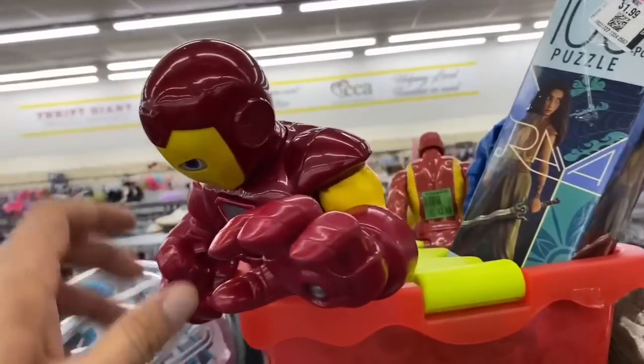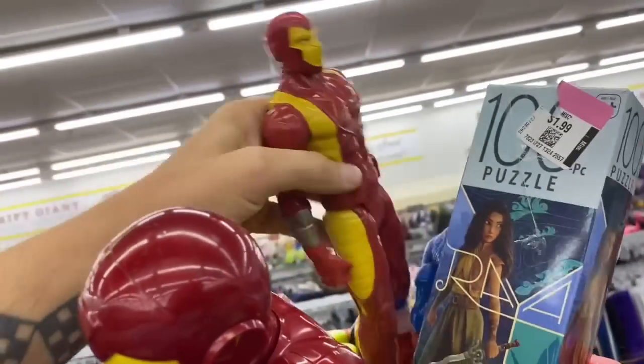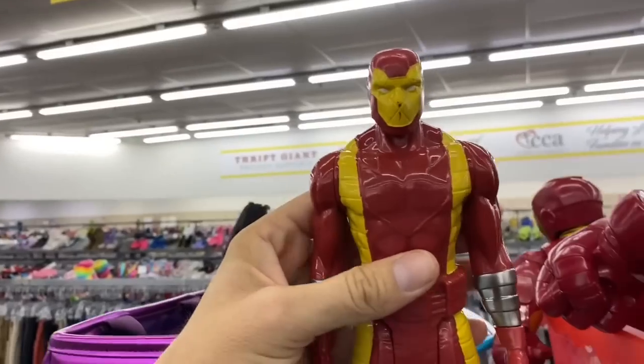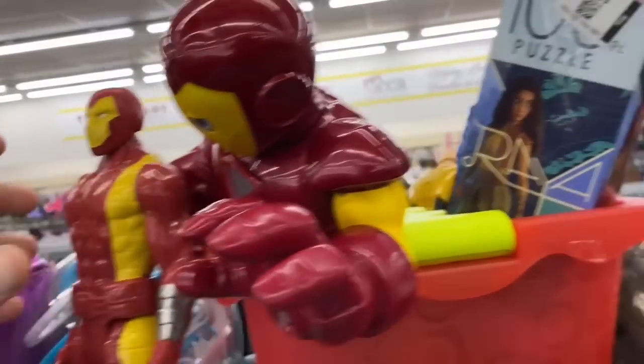Look at all these Iron Men. Lots of Iron Man in here. That's a different one. Oh, that's not Iron Man. At least I don't think it's Iron Man. I've never seen one like that before.